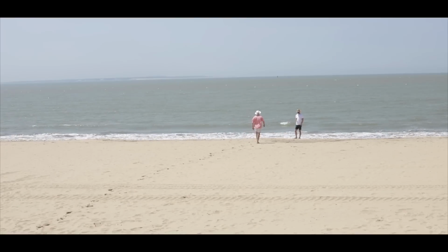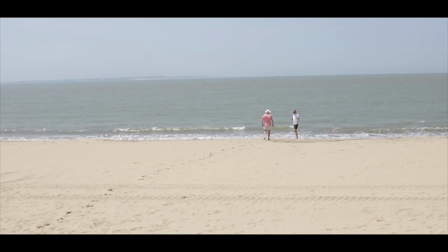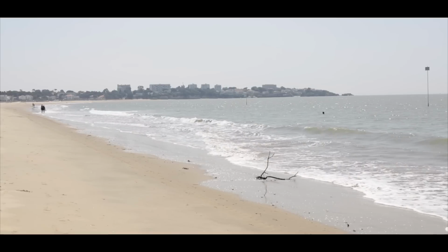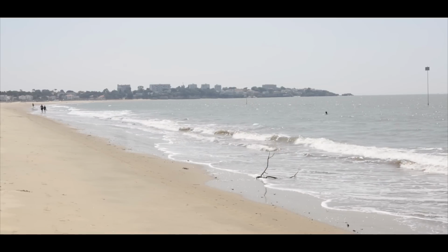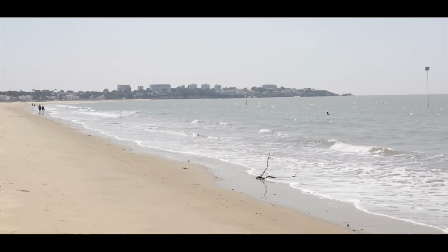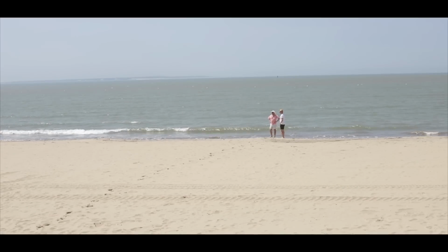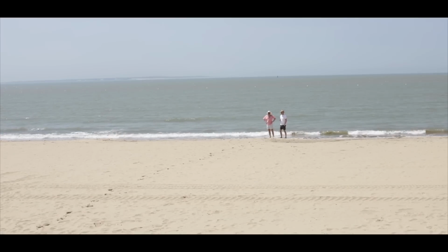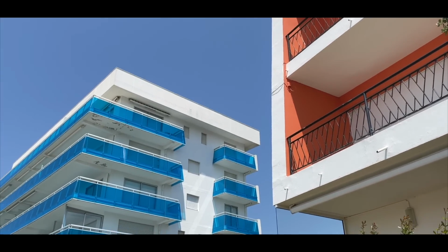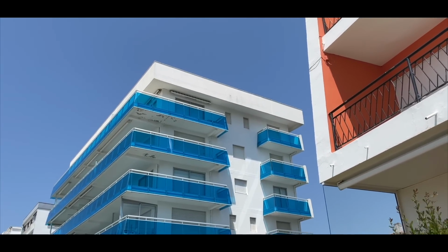We have arrived on the beach in Royan. It's a gorgeous seaside city. It's quite an amazing place. After all these gorgeous, very old towns that are all around in Charente, we all of a sudden have lots of modern buildings.